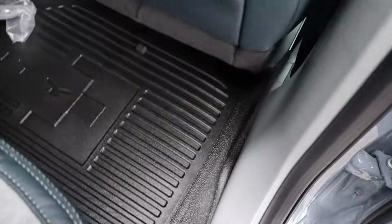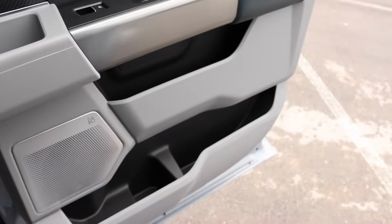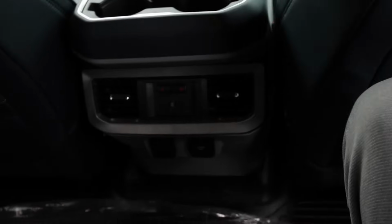Out back, more vinyl flooring. I'm very shocked to see that. There's a cup holder, more carbon fiber. A little bit of storage in the door.